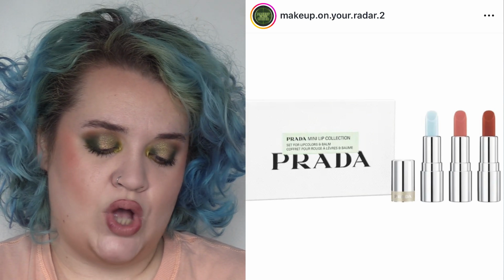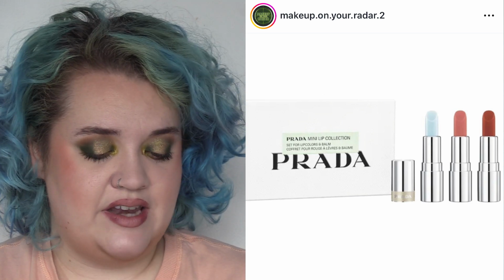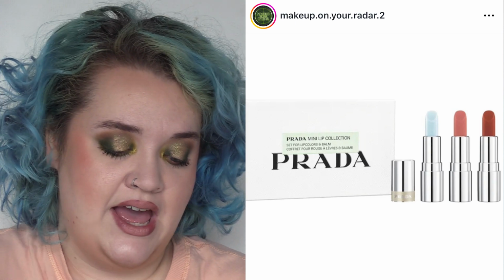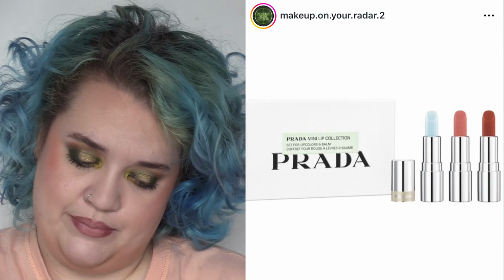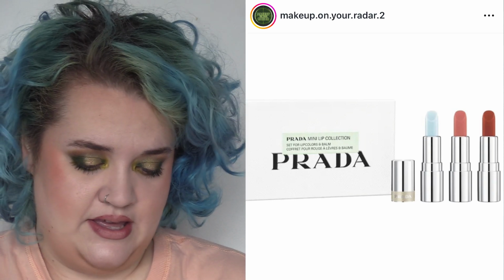I think if you've had your eye on these Prada lipsticks, you want to give them a go. I feel like this is a nice way to do it. The shades of the actual lipsticks are very pretty. $55 for three minis seems quite steep, though. But I don't know. What do you think? What do we think?